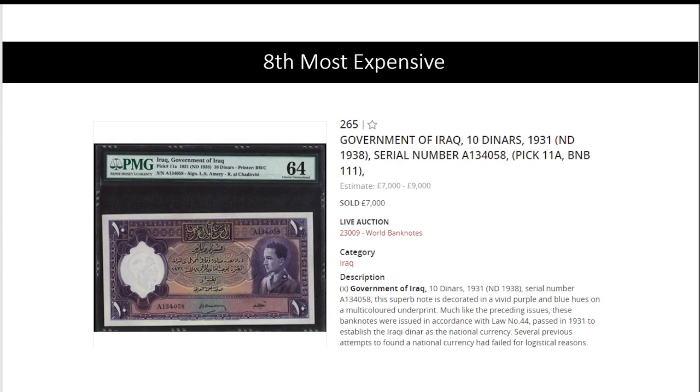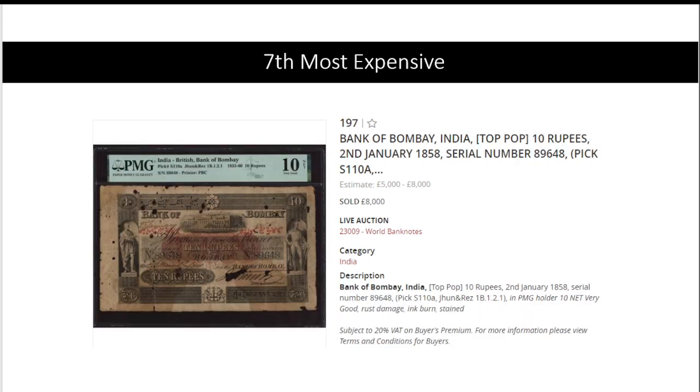And we go to the eighth most expensive one, also the lower end of the estimate, 7,000 pounds, this Iraq banknote that we actually do see from time to time. Pick 11A, but this one is in PMG 64, so uncirculated. And that's the thing here. You do see these often, not often, but they do appear, but never in such a good grade.